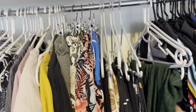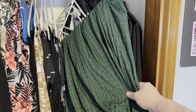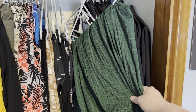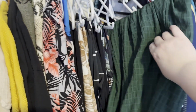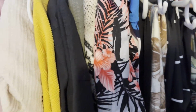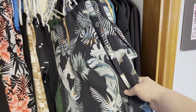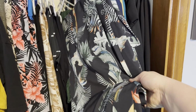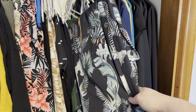So we have here a pair of green pants. I wear these all the time, both work and home. So these are going to be staying. These are a floral pair of pants. I also wear these occasionally at work, but mostly at home.